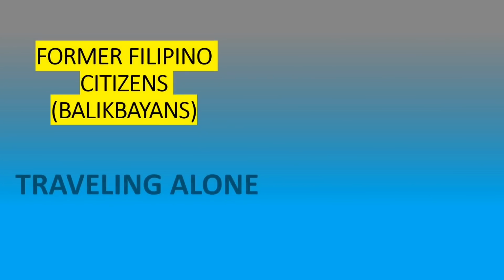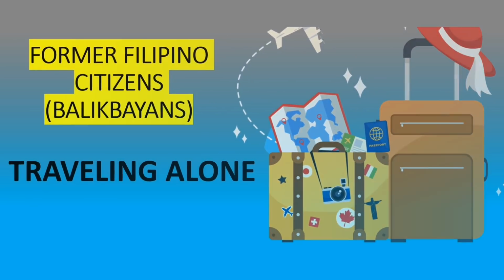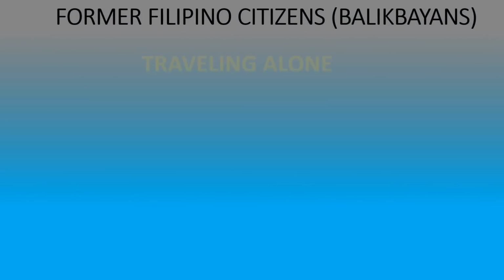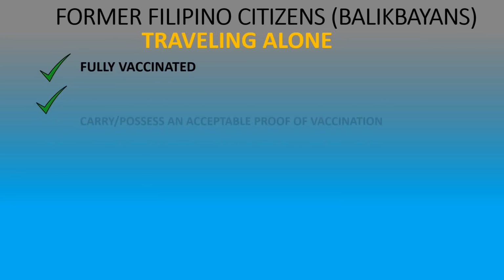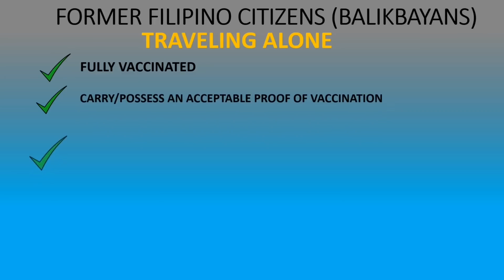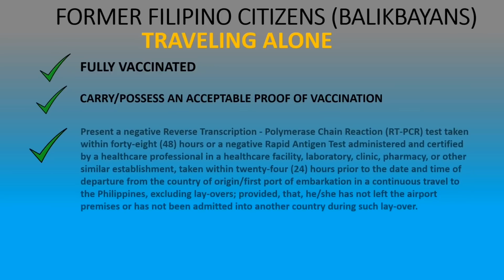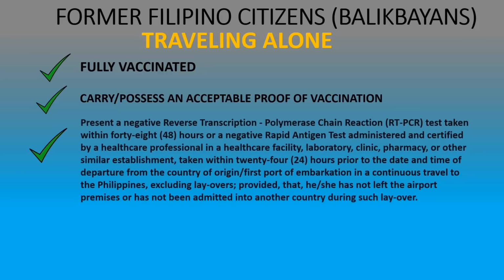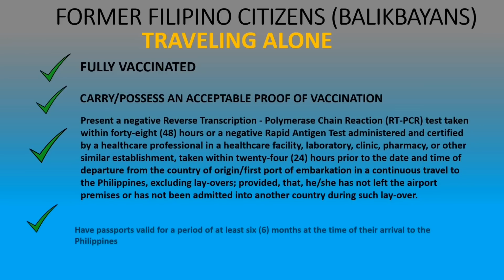Here are the latest travel requirements for former Filipino citizens traveling alone. Former Filipino citizens are naturalized foreign citizens who previously had Filipino citizenship. First, you must be fully vaccinated because all foreign nationals must be fully vaccinated to enter. You must carry or possess an acceptable proof of vaccination. Another change is that you can present a negative RT-PCR test within 48 hours or a negative antigen test within 24 hours. Also, you must have a passport valid for at least 6 months at the time of your arrival to the Philippines.